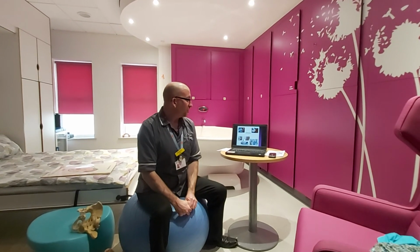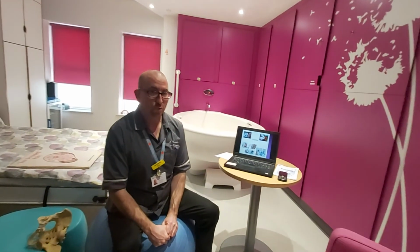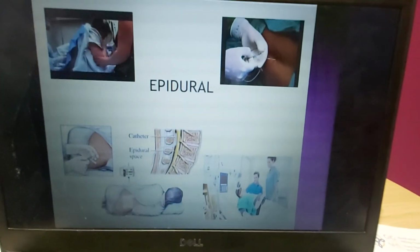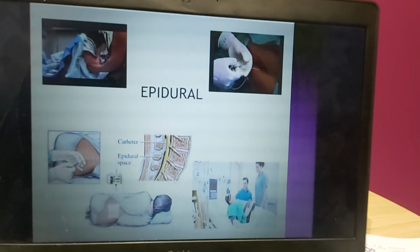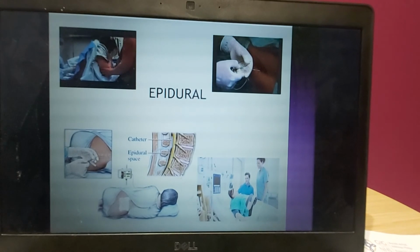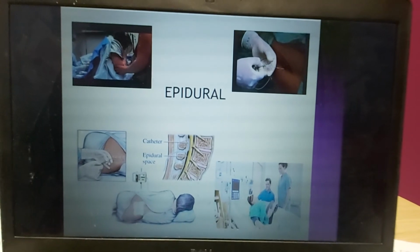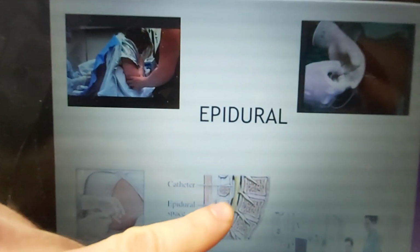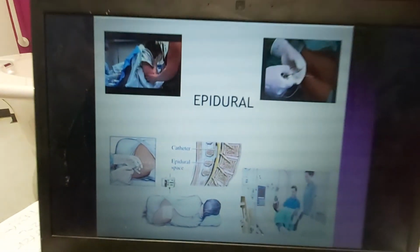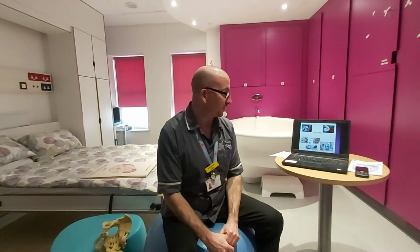We then move on to something called an epidural. Epidurals are only available in obstetric labour wards where there are anaesthetists, because it's the anaesthetist that is the professional able to administer epidural analgesia. How this works is that they pop a small plastic tube into the epidural space in your spine, which you can just see here. Then that catheter feeds in some local anaesthetic, which bathes all of the nerves here in the epidural space, and it effectively numbs everything downwards from the point in the back of your spine where the epidural has been administered.